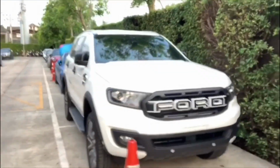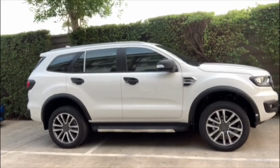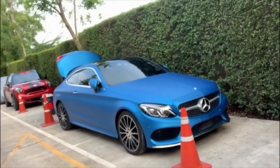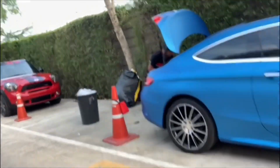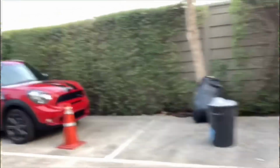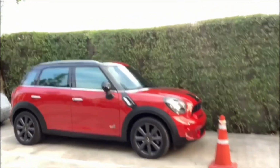We are preparing new Ford Everest for customer คุณบิ๊ก, grabbing a clear supercar plus coating stone. New Mercedes-Benz C-Class Coupe wrapping matte blue metallic, also in a preparation process. Mini Countryman wrapping a clear supercar plus coating stone. Let's have a look forward daily work on Monday.